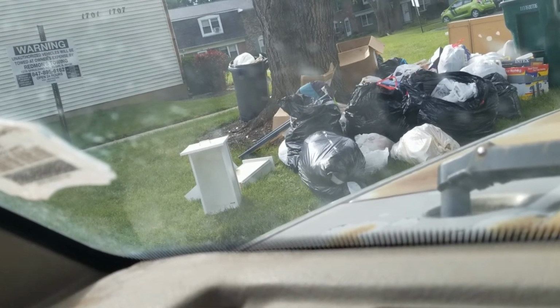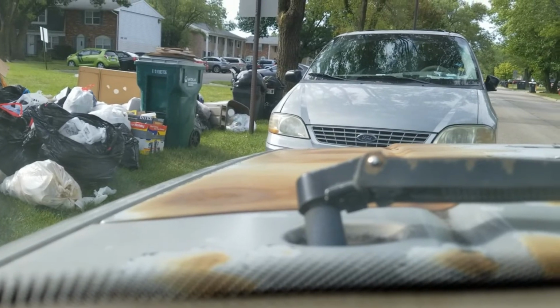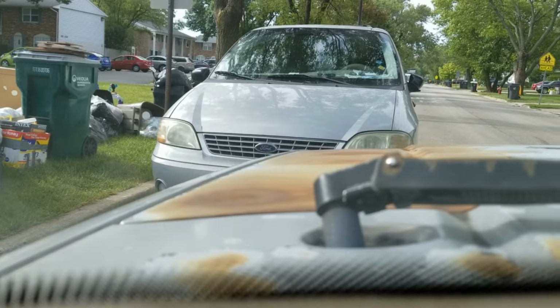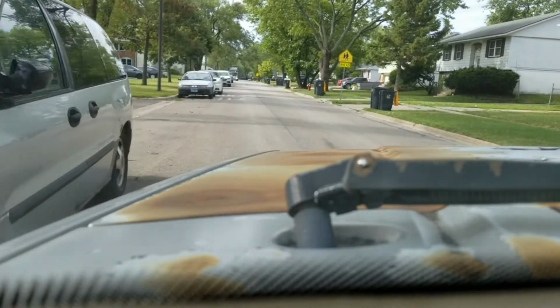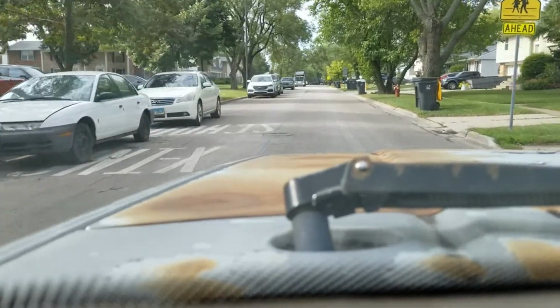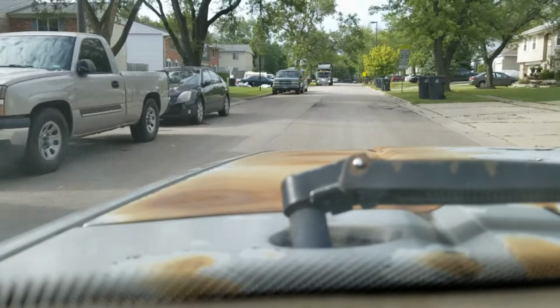I'll tell you what, going to my heating and air conditioning guy's place is actually going to be a task now, because those two pickups I just made, whew, they were difficult, man.